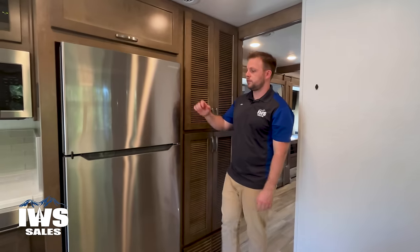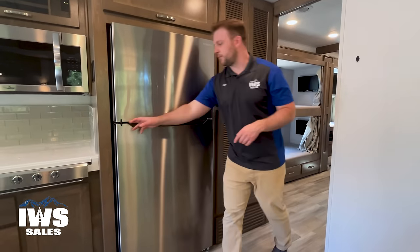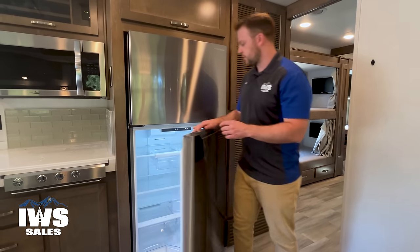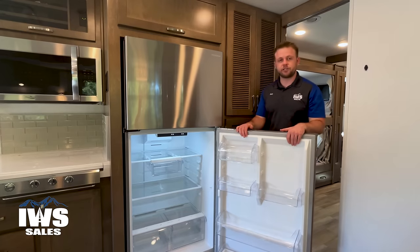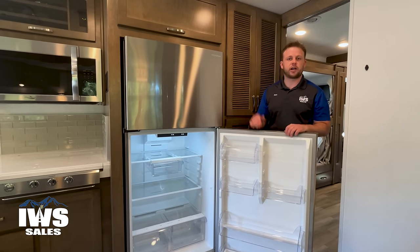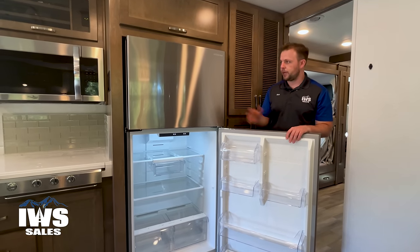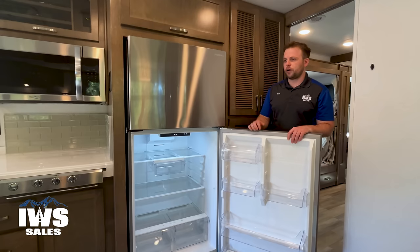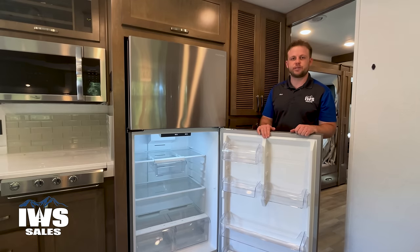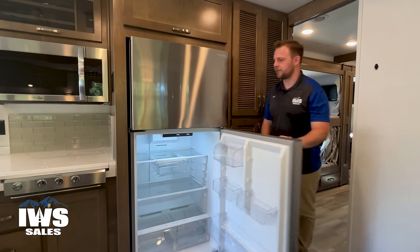Moving down the road here, refrigerator. This is a 19 cubic foot refrigerator, and this is a residential refrigerator. As we're here, we don't have the generator plugged in, and it's nice and cold. This is just running off our lithium batteries, inverter, and our solar panels. So no more dual fuel or propane over electric. This is just a straight residential refrigerator, and we can run these because of the lithium battery packages we put in these now.